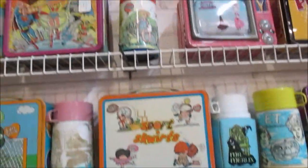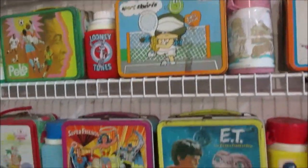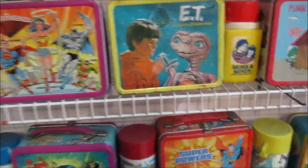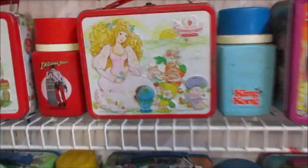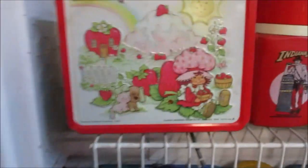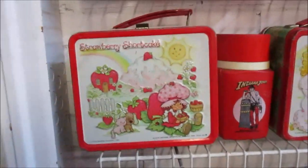Try to get a good view of some of them so that you guys at home can see if there's any that you remember. Oh, the E.T. lunchbox. Is that Mork and Mindy? Awesome. Like, the thermoses are all mixed in. It's so cool. Ooh, there's a strawberry shortcake one. That's not the one I had. Oh, I think that is. Yeah, that looks like mine. Yay, I saw it already. That didn't take long.